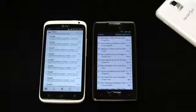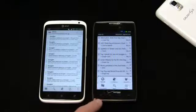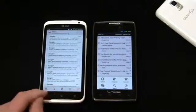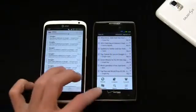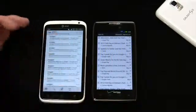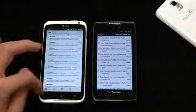Just to take a look at some of the things that have changed, the differences. Obviously, you have a menu button down here and the ability to press it and see some of the stuff that you see over here. News, search, labels, refresh. Most of that stuff's going to be somewhere in here in the menu button. Since you don't have a dedicated menu button here, you've got it set up on a particular bar.